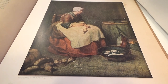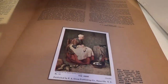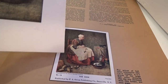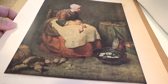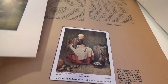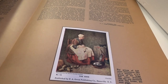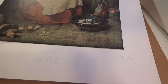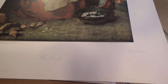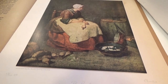All right, isn't that a beautiful picture? The Cook, all on cardboard. And see, that's the small picture of this picture. So see? Okay, and then up here they have helpful materials for the teacher. So this was like a teaching guide to help them paint. Look at that. So beautiful.